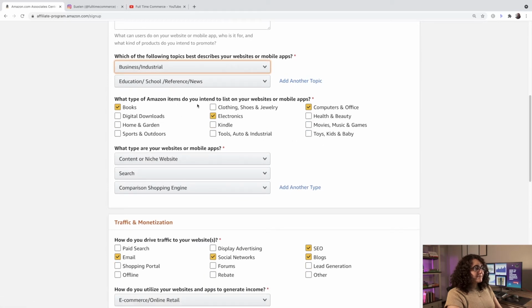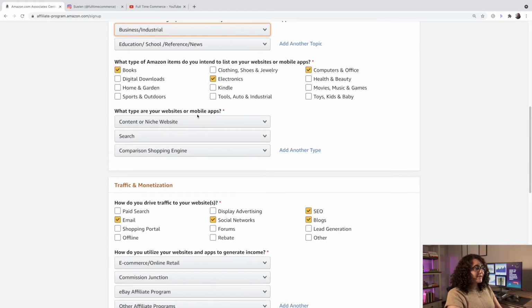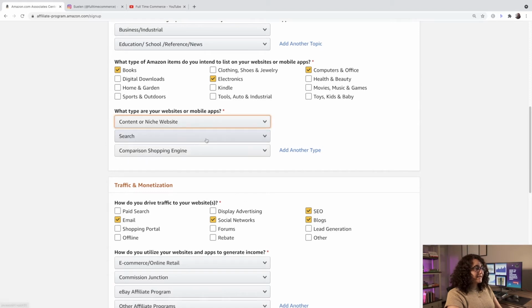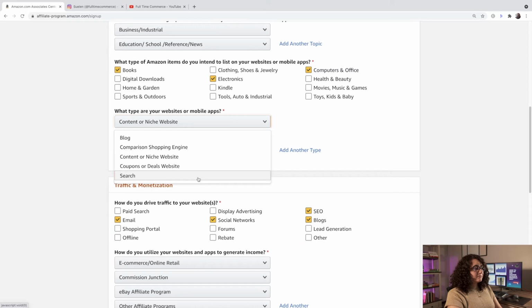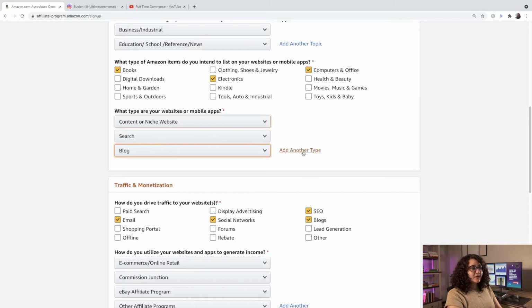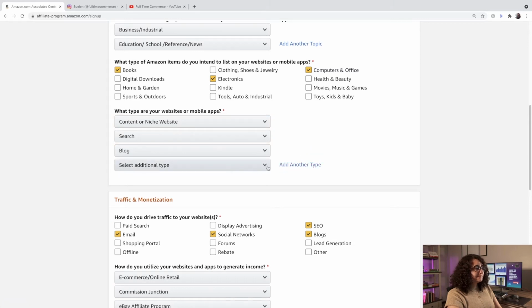What type of Amazon items do you intend to list on your website or mobile app? I would say for me, books, electronics, and computer and office. What type are your websites or mobile apps? Mine, I would say the first one, content and niche website. The second one, search. I also would say blog. And you can also add another type.